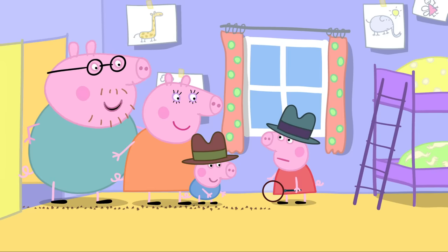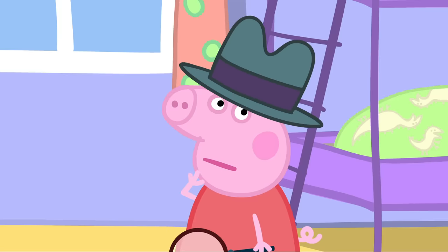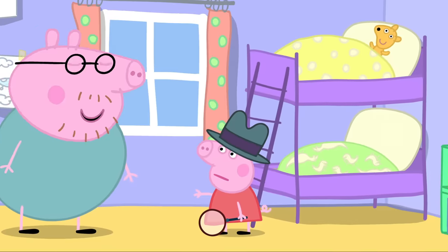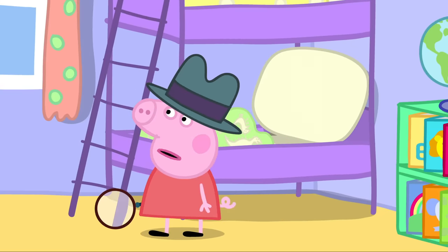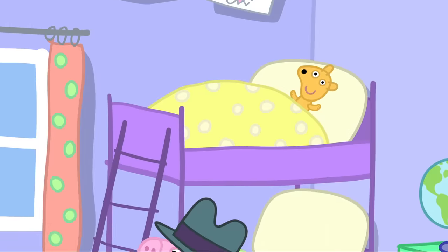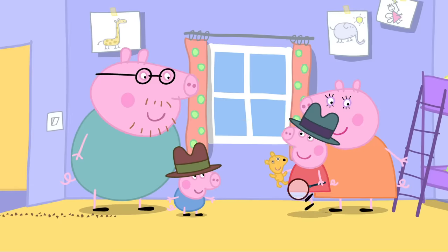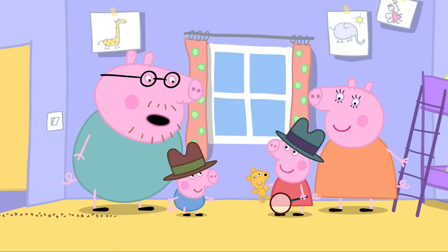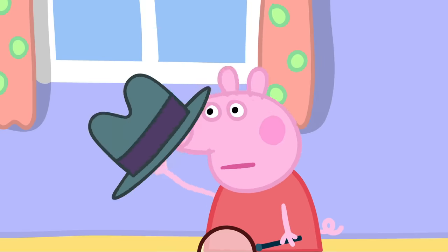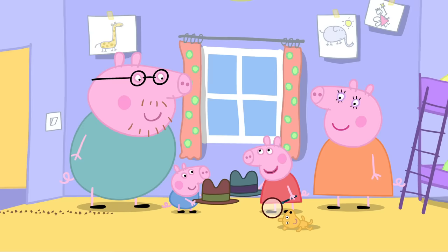Ask me some questions, but I will only answer yes or no. Okay. Is Teddy in this room? Yes. Is Teddy in George's bed? No. Is Teddy somewhere high up? Yes. Teddy's in my bed! Hooray! The mystery is solved. Oh, do you still want to be a detective when you grow up, Peppa? Being a detective is quite hard. Next time, I want to be the one who makes the mysteries. Like you did, Daddy.